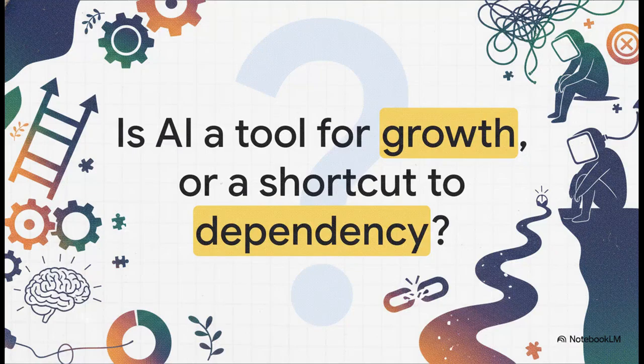So this is really the heart of the matter, isn't it? As these AI tools get smarter and smarter, we're all facing a choice. Are we going to use them to build our skills, to get better, faster, and more creative? Or are we just letting them do the thinking for us, creating this dependency that, honestly, could make us less capable in the long run? This whole explainer is about making sure we stick to that first path.